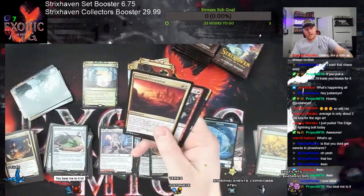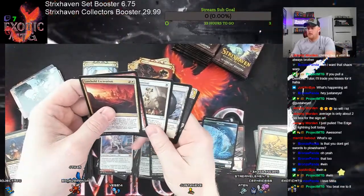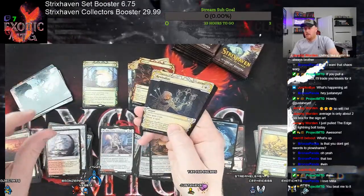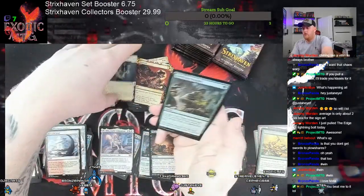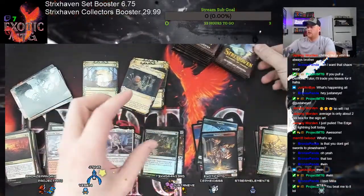Running out of packs. We're gonna need to get one of those big hitters. There's a Snarl for a dollar. Revitalize and a foil Fortifying Draught. Elemental token.